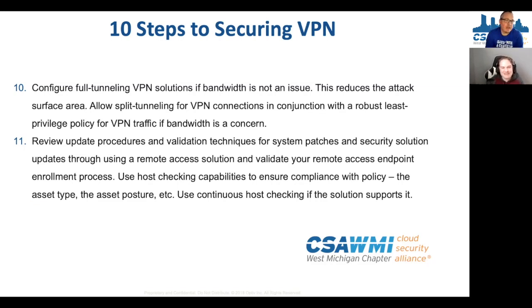So here again, I guess we have 10 steps, and we added an 11th one now that I'm looking at it, so 11 steps. It's an 11-step program. But here again, let's talk a little bit about full tunneling versus split tunneling. If bandwidth is truly not an issue, then maybe you are able to run everything through the VPN. Obviously, the secure connection is better across the board, but maybe that's not an option. You've gone from having a small remote workforce to a vast remote workforce almost overnight, and there's just no way to full tunnel all of that information through your VPN.